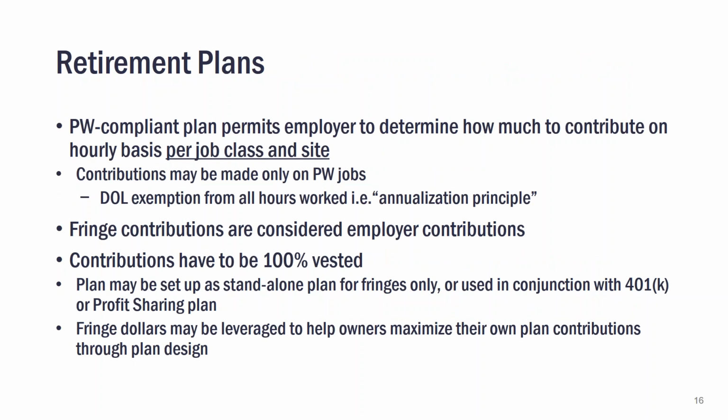So on retirement plans, prevailing wage plans permit the employer to determine how much to contribute on an hourly basis per job class and site. So that's super important. You can say, for this project, for the courthouse downtown, I'm going to take $10 out of a $20 fringe, and for this other project, I'm going to take all $20 out of the fringe. You can also discriminate based on tenure or job classification or those types of things. So if you've got, say, a master electrician that you can't afford to lose and you want to pay those fringes out in cash to that master electrician, then maybe you classify master electricians as getting fringes in cash, and all other electricians would get fringes in bona fide benefits.